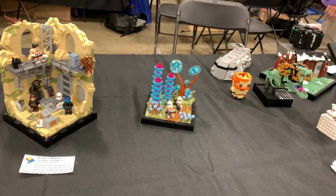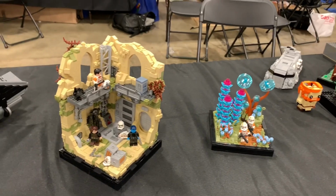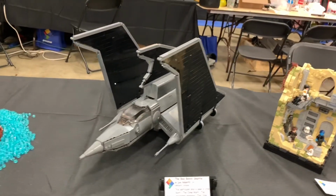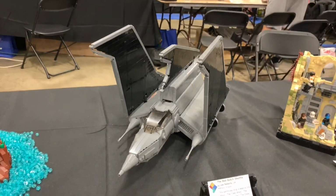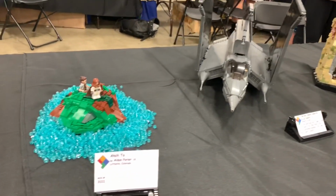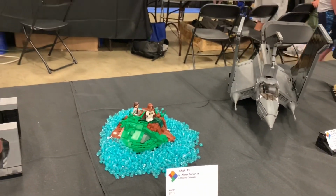Really cool stuff there. Next is some stuff from Graham Builds, some small little vignettes with some really awesome details. And both of them look like they're based off from the Clone Wars and maybe some from the books. This is a Bad Batch Starfighter created by Lee or Brick Builder Studios. Really cool stuff there. Next is an Octuptarra MOC created by Adora Lego Studios or Aiden.